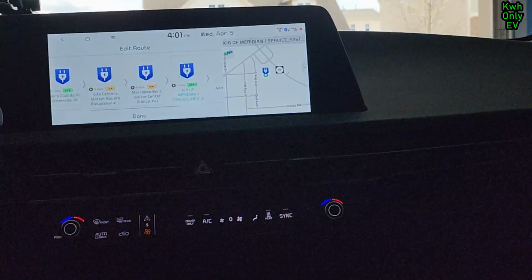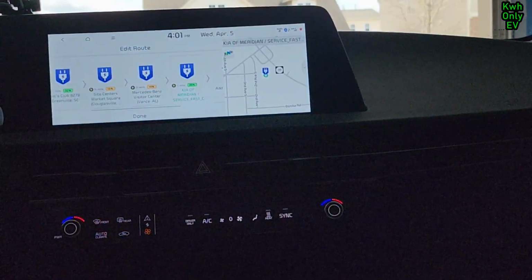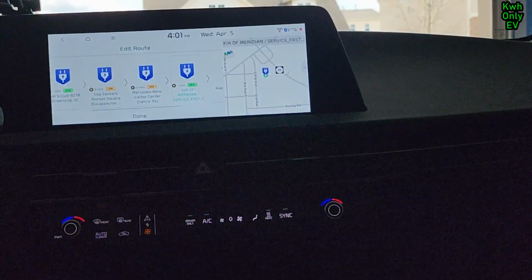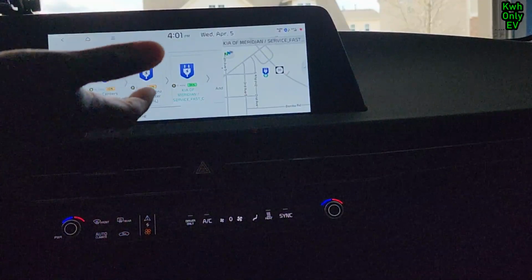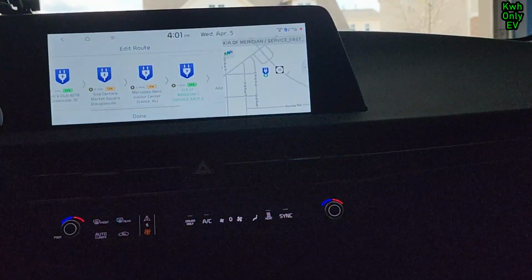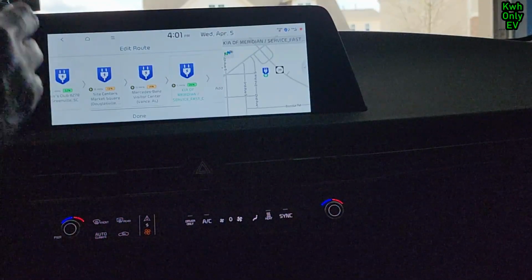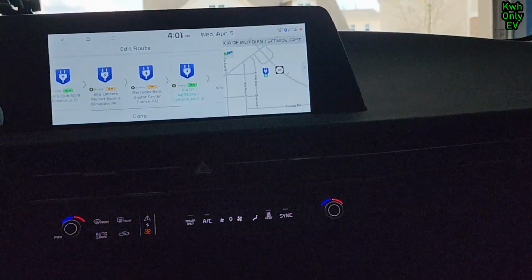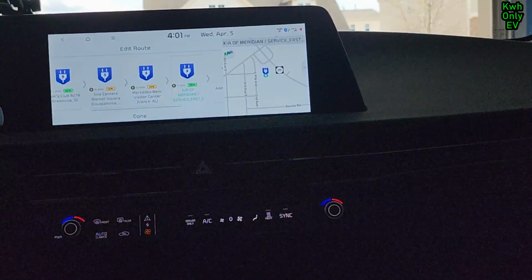It is better than nothing, but I feel like it still needs a lot of work. It's good to have, but I'd rather depend on using A Better Route Planner until Kia releases the full official update for the EV Route Planner.